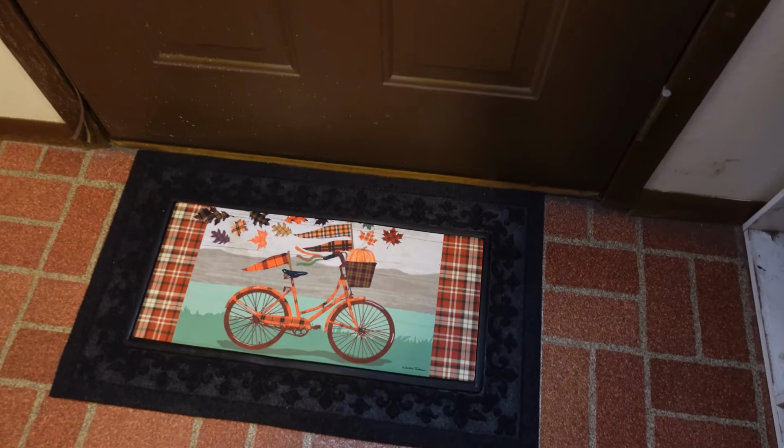I also cleaned all the floors here, the floors here on the first floor. So that's my entryway to my house, my laundry room, and my office. And I got this new carpet set up in the entryway. Let me show you. It was an early Christmas gift from my mom. So let me show it to you. It's really cute. Here it is.